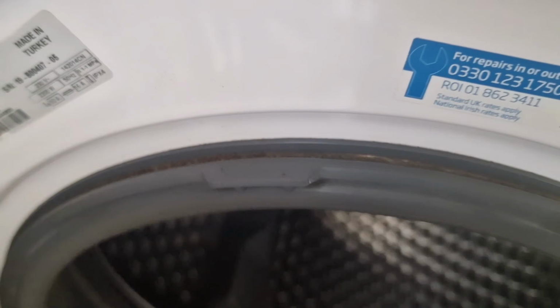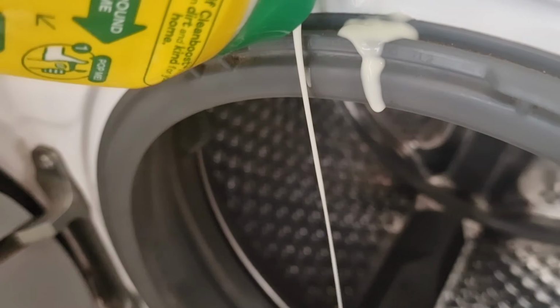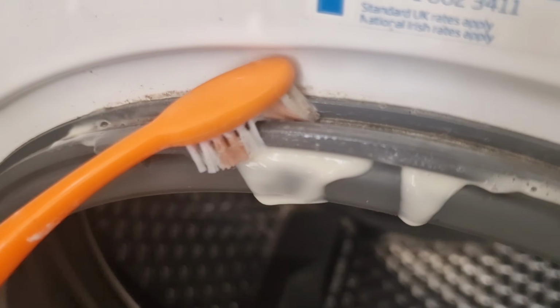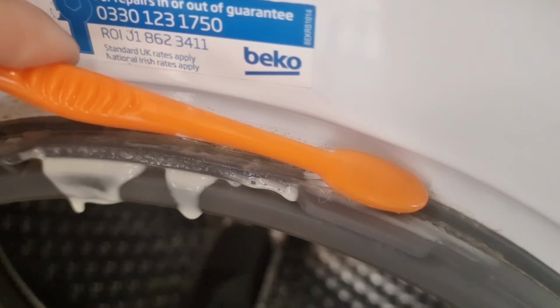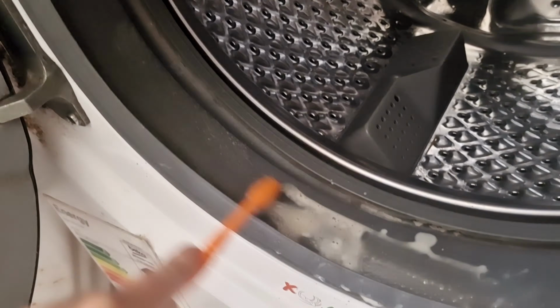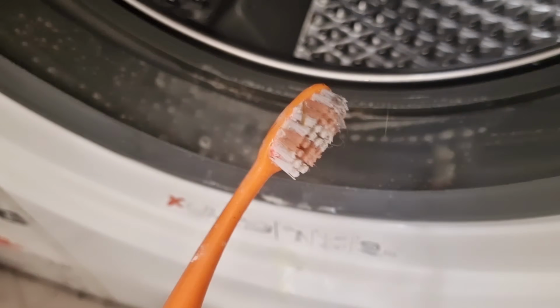See, now this, I looked at this and I was like, that's filth. That's dirt, that is. It's actually a metal band that goes round in there. And I'm scrubbing away at it thinking it's dirt. It was just a rusted little metal band that goes round. I need a new washing machine. It works. Visually, I need a new washing machine. Functionally, I don't need a new washing machine. I think I just need to maintain it better.